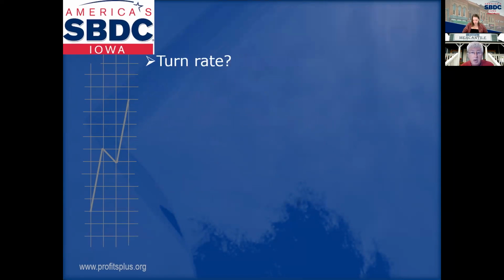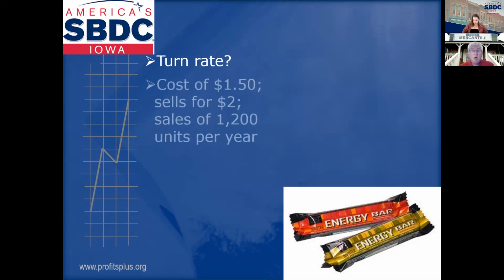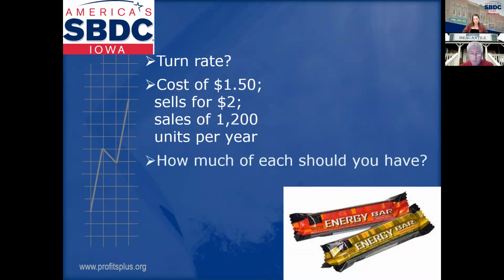The turn rate. How fast are you turning this one? Like in a bicycle shop, selling these neat little energy bars for people. It cost me $1.50. I'm selling it for $2. I'm only making 50 cents in gross profit dollars when I sell this, while I'm selling 1,200 of these over the course of the year. What's my gross profit? It's $600.